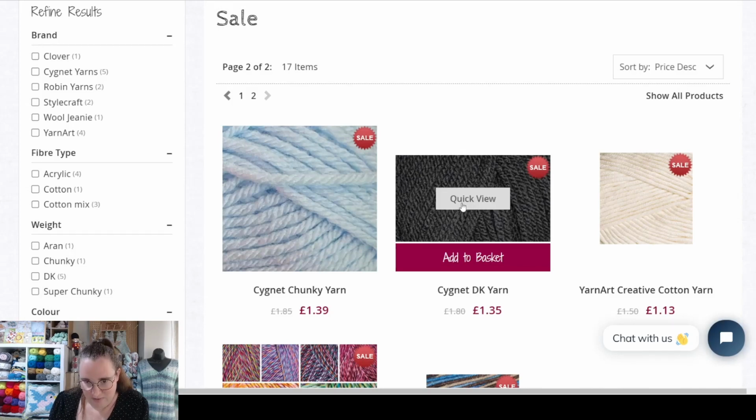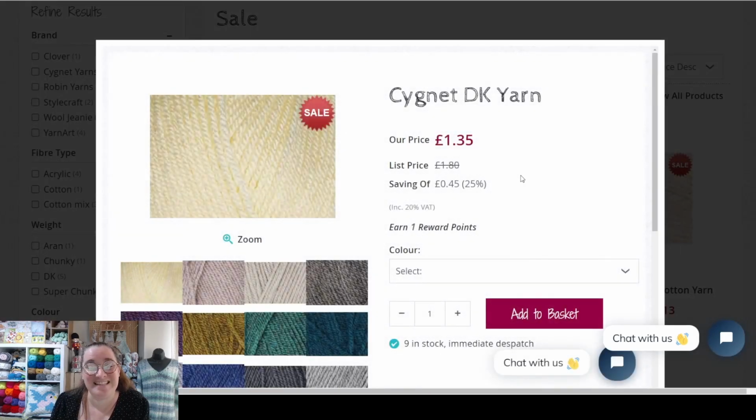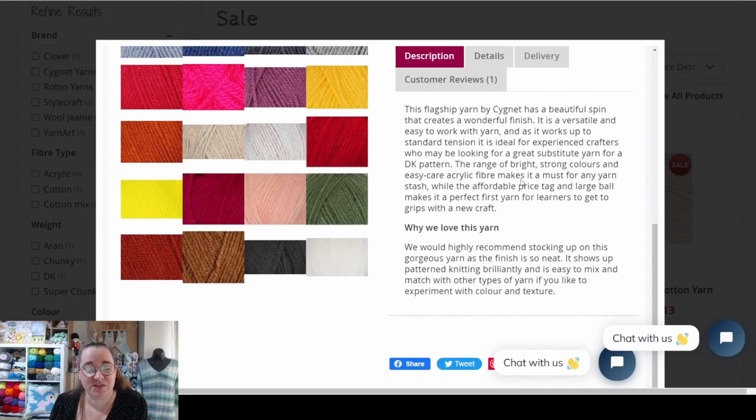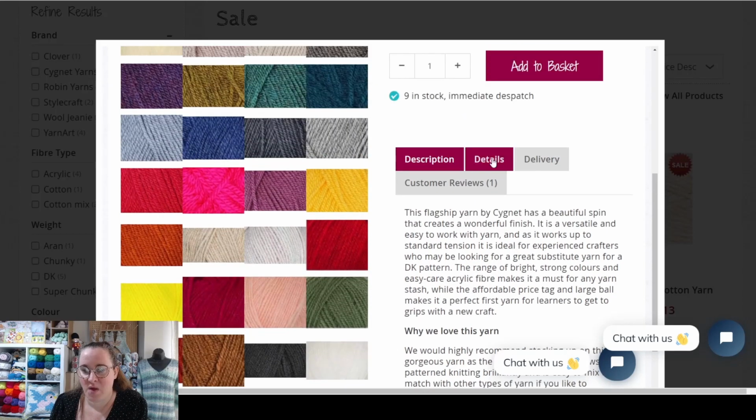Yeah, we haven't done that one yet. Okay, the Signet DK yarn. Normal price is £1.80. This one is priced in at £1.35 during the sale, saving you 25% or 45 pence. Lots and lots of colours still available on that one.